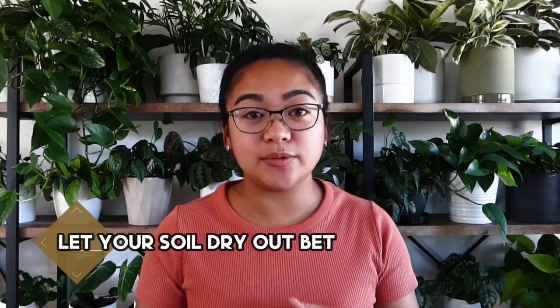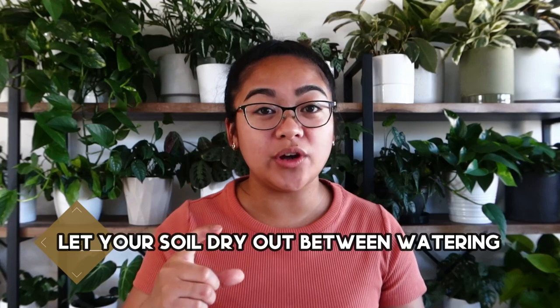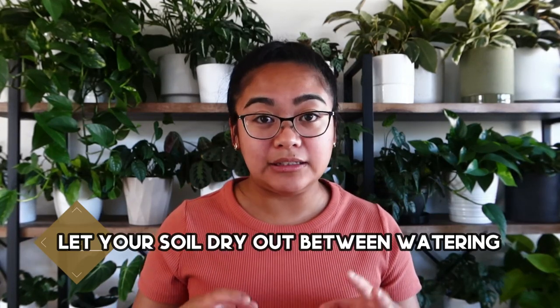The next tip is to let your plant soil dry out between waterings, or at the very least, the top first few layers of soil in your plant. Let it completely dry out between waterings. Fungus gnats don't like to be in dry soil. They cannot reproduce in dry soil. Their eggs and larvae cannot live in dry soil. So allowing your soil to dry out will definitely cut the life cycle of any fungus gnats that you might have in your plant.